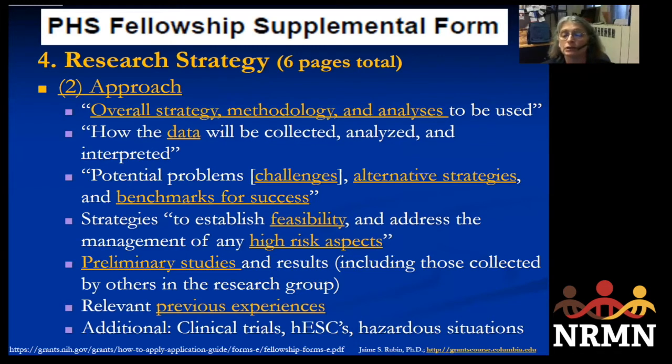I think it's also good to highlight potential problems. I like to use the word challenges, but any potential challenges you see, and then if you do face these kinds of challenges during the course of the research, how would you then respond? What are your alternate approaches or alternate strategies to try and finish the research project? And what are your benchmarks for success? How do you know that the project is going well? How do you know that the project maybe is a little behind your time schedule because you haven't been able to do X, Y, and Z by such a point?